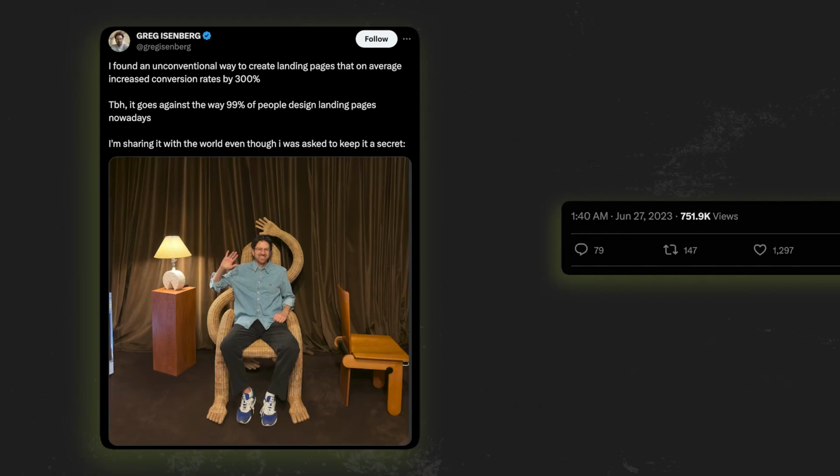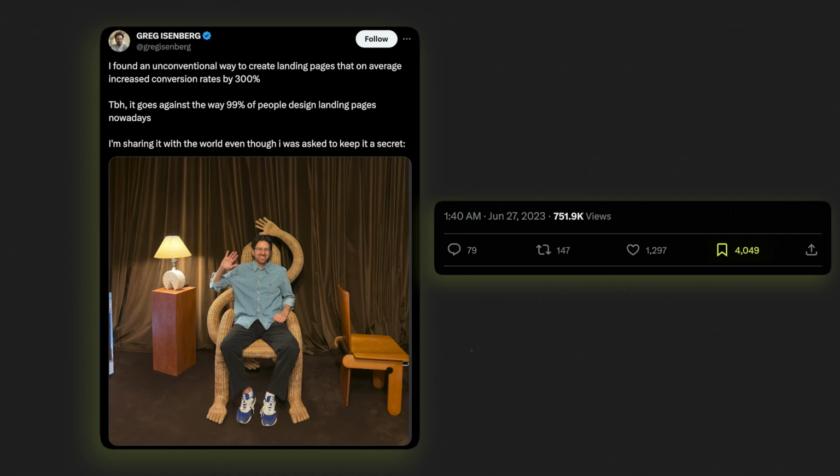When I tweeted about this discovery, I got almost 1 million impressions and more than 4,000 bookmarks. Funnily enough, only 100 people shared it. But I know exactly why this happened. They didn't want their competitors to find out about this. I'm sorry for you folks. I can't keep this secret for any longer.